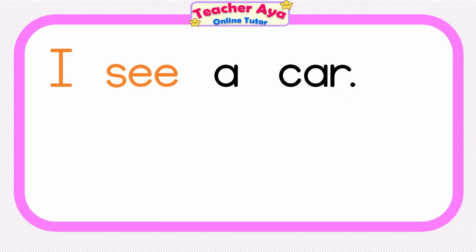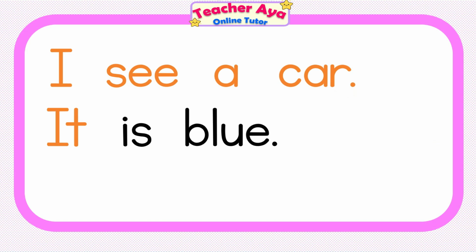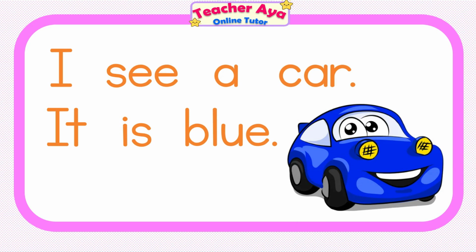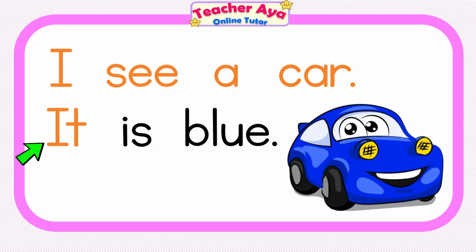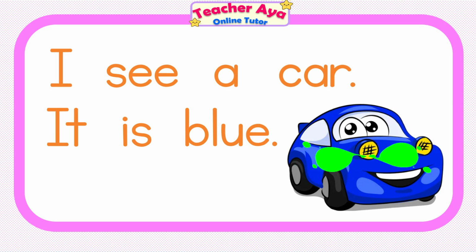I see a car. It is blue. Again. I see a car. It is blue. Your turn to read, children.